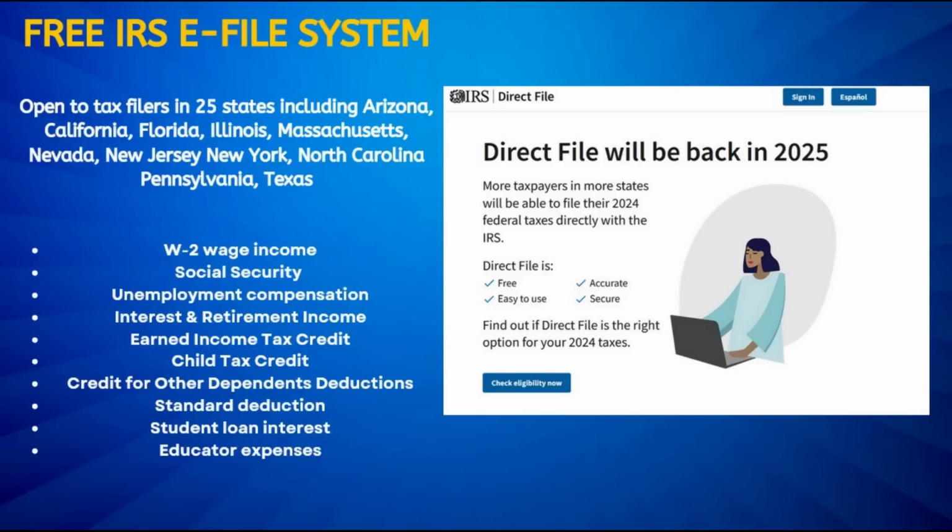Now, if you file a simple tax return and have W-2 income or receive Social Security, unemployment benefits, interest, or retirement income, you can in fact use this filing option, as well as if you are claiming the earned income tax credit, child tax credit, student loan interest, or educator expenses. This is an option you may want to consider, especially if you're looking to avoid those unnecessary filing fees that several of the big filing companies charge.